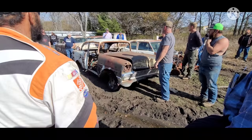$300. You want one for that price? You want choice of these two or both of them? Choice of these two or both? Let me sell them both to you.